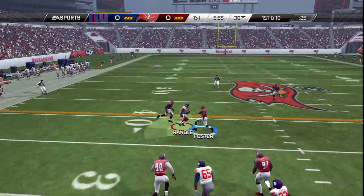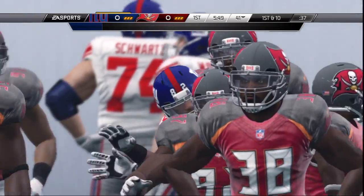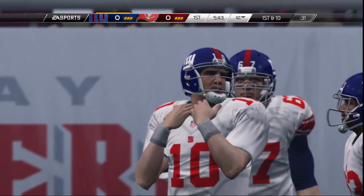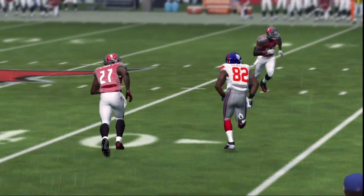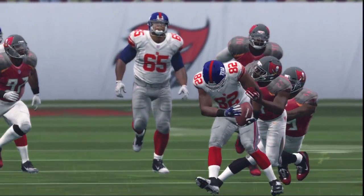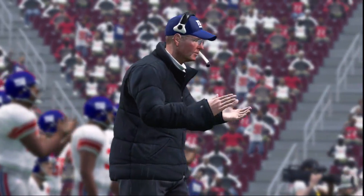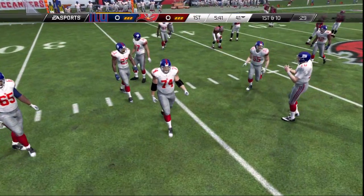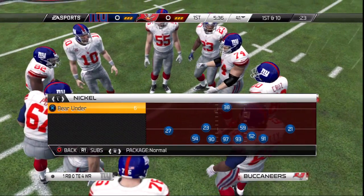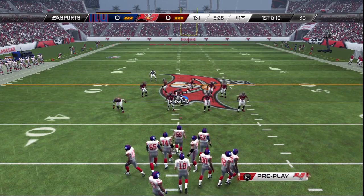Quick drop back, eyeing that left side. Good piece of tackling. The margin of error against man-to-man defense is much smaller for a quarterback than it would be against zone defenses. That time, the quarterback right on target. Good throw. First down here after the completion.